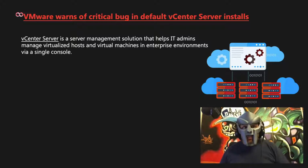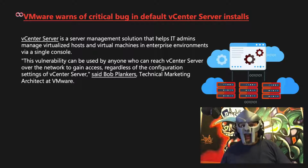vCenter Server is a server management solution that helps IT admins manage virtualized hosts and virtual machines in enterprise environments via a single console. "This vulnerability can be used by anyone who can reach vCenter Server over the network to gain access regardless of the configuration settings of vCenter Server," said Bob Plankers, technical marketing architect at VMware.